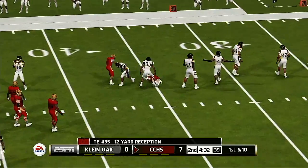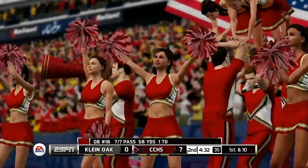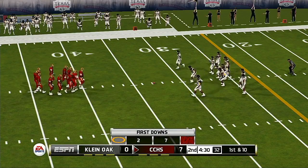And he hits him hard at the 33. A decent pickup on the pass play. And I'll tell you what, the defense did everything they could here. Give credit to the quarterback for putting this ball where it had to be for his receiver to catch it. Great job.